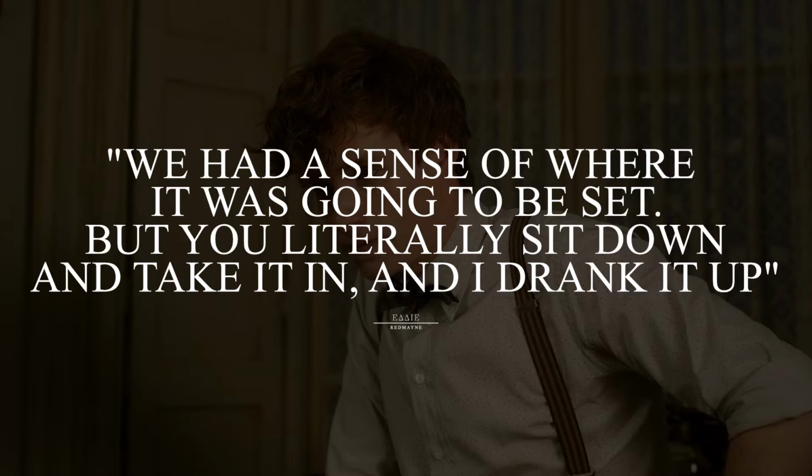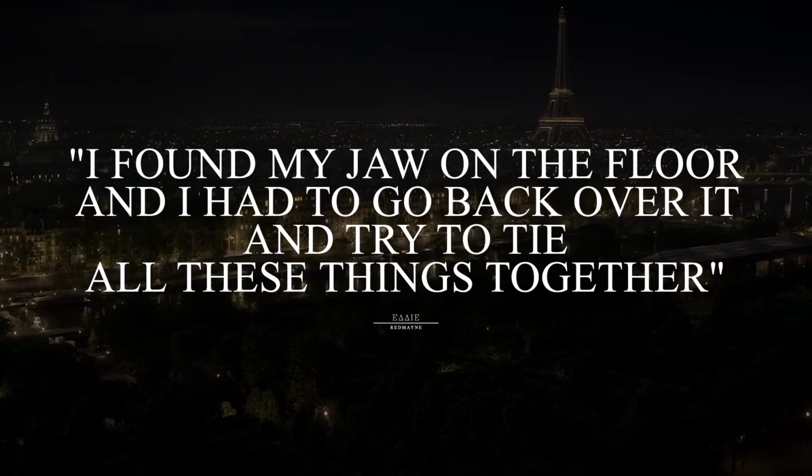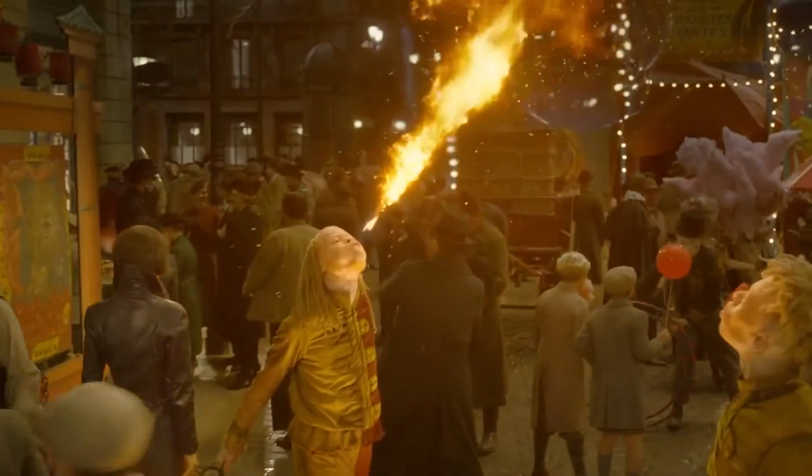in, and I drink it up. I found my jaw on the floor, and I had to go back over it and try to tie all these things together," said the actor.